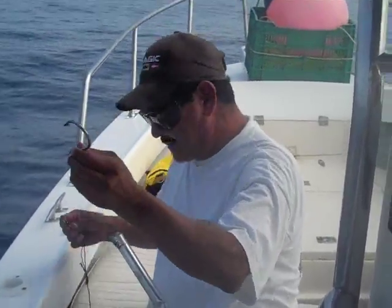Look at the size. Big hook. Yeah, that was a sock. Well, we just lost a prehistoric sunfish.